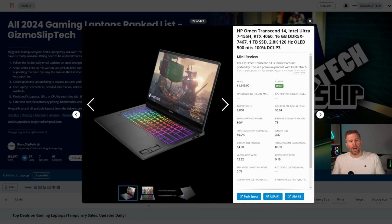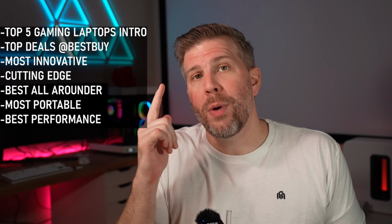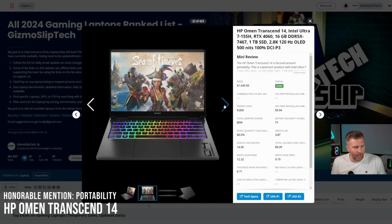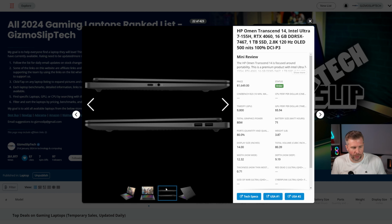Now, we're going to talk about best all-around portable laptop next. So, most portable. We have an honorable mention here before we get into the actual winners. HP Omen Transcend 14. I did not get my hands on this when I was at CES. Could not find where it was on display.